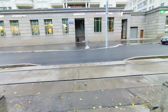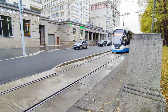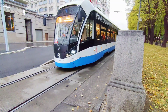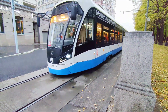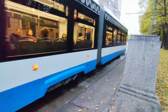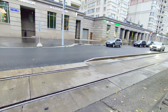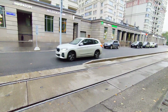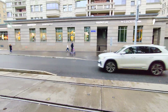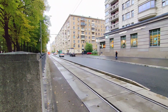You see here, let me show you. This is how it is. Just, is this a station? Me, I'm filming, sorry. You see? Is this a cross, whatever? So she was thinking that I am crossing, but I was just filming. So this is how here they respect pedestrians.